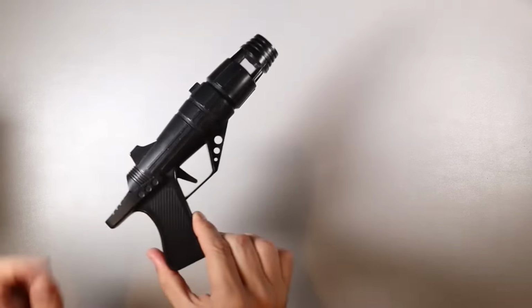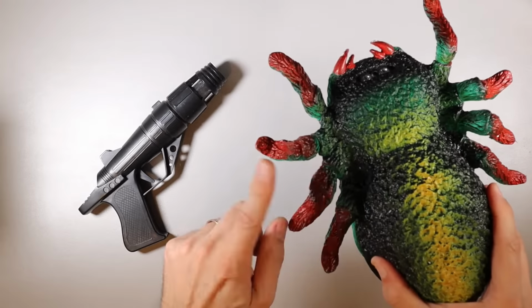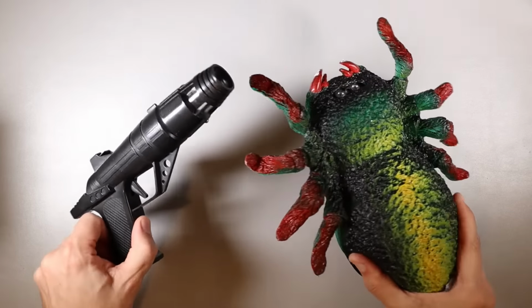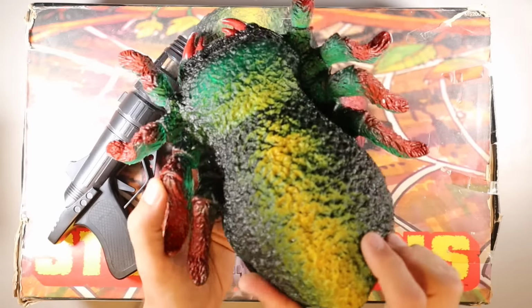This is a toy ray gun made out of plastic. And this is a large rubber spider. And if you'd been playing with both of these things back in the 1980s, there's a good chance that you had been trying to stop Boris. Now, unfortunately, my Boris is defective.